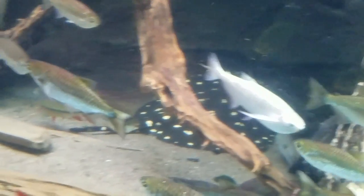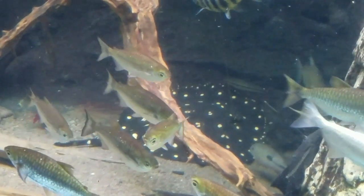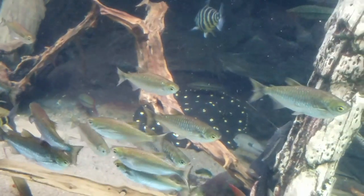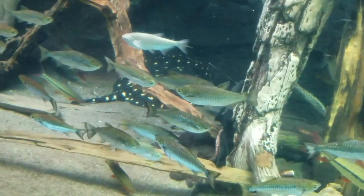And yeah, guys, this is called a river stingray. I don't know if you can tell, but he is absolutely huge. Probably about 2.5, 3 feet across, and he's freshwater.